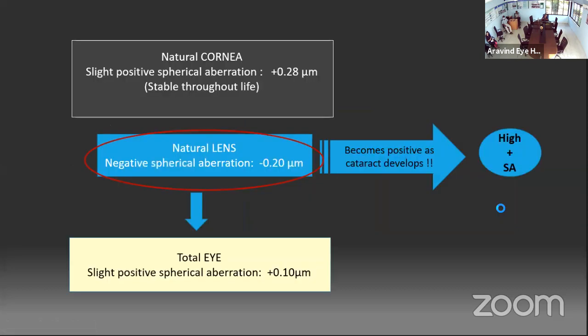But one thing to remember, this is one of my previous slides. The natural cornea had a slight positive spherical aberration. So when we are going to take this lens out, which was compensating for this positive spherical aberration, we will go with an IOL with a negative spherical aberration. So that was the funda with all this hype on aspheric IOLs with negative spherical aberration, so that finally we leave a slight positive spherical aberration. But the hitch is not all patients will have a plus 0.28 microns spherical aberration. It can range from plus 0.28 to plus 0.8. So it can range in varied amounts.